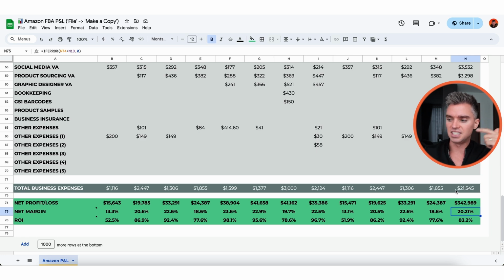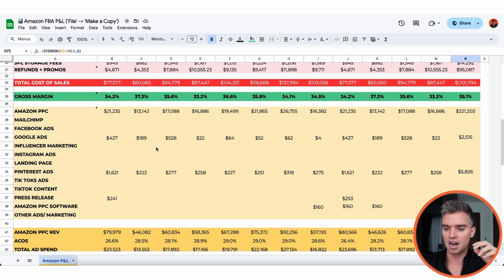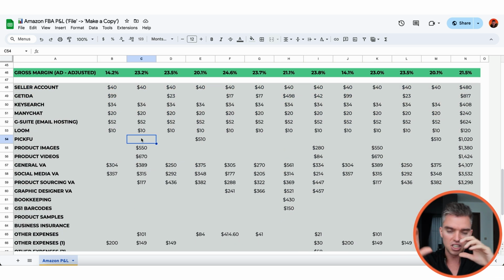And then you can know if it's not there, you can look at why that isn't the case. Look at your advertising. Is there an issue there? Your cost of goods sold, is there an issue there? In your business expenses, you can look in these three sections and figure out the way to ultimately improve your profitability. And it just takes all of that messy data and organizes it in one beautiful place.